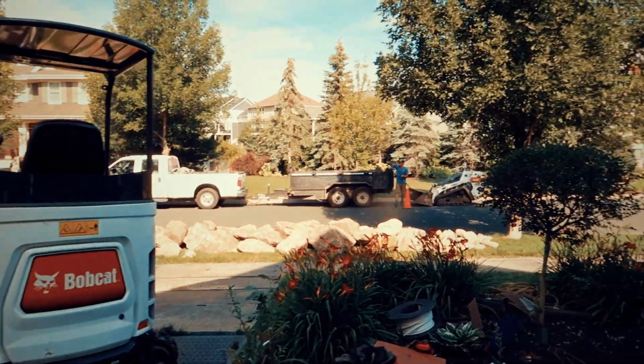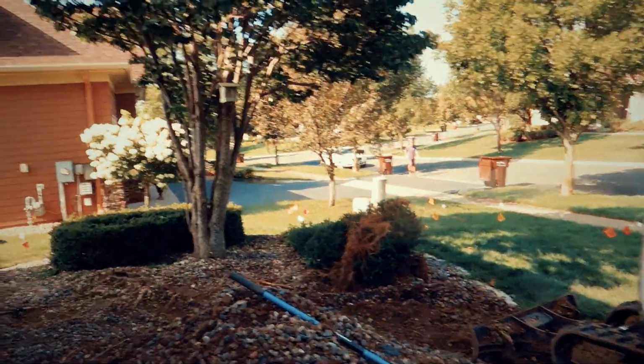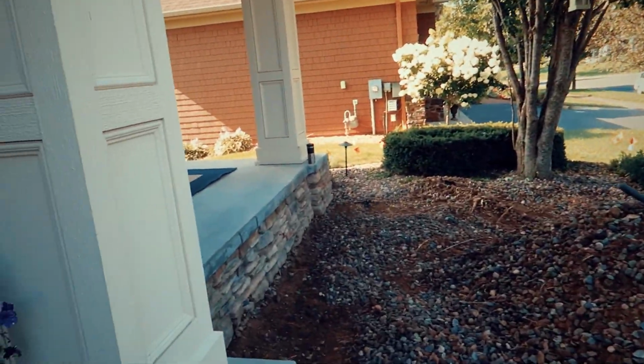We're just getting the trailer unloaded, getting ready, moving forward. But it looks like we're gonna have to come up with a plan on how to deal with this irrigation, because it's gonna come on soon.